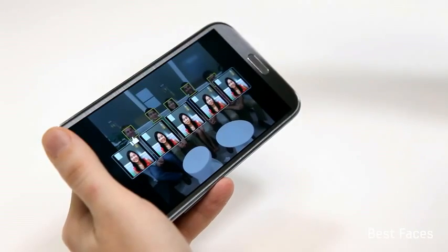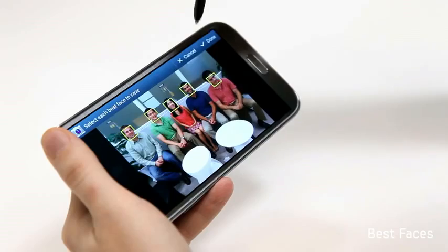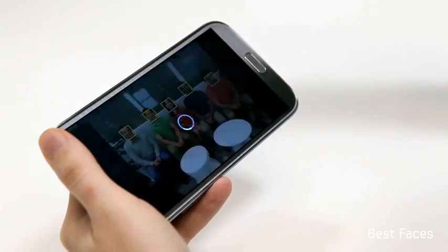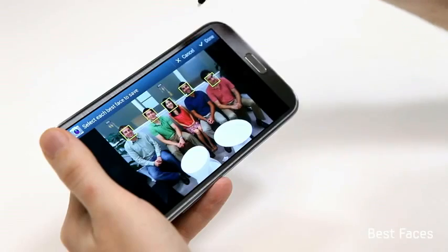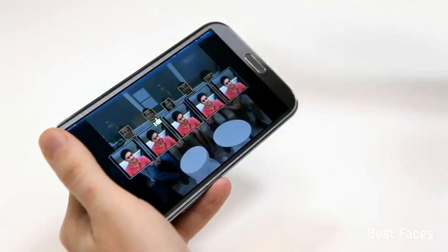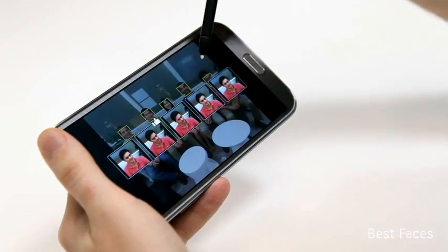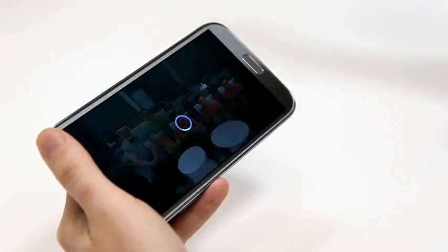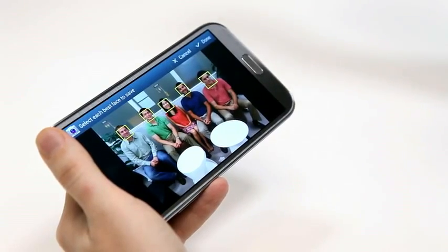So the last feature I want to show you here is called Best Faces. So I've taken a photo of 5 of my friends, and as you can see, I've got a burst of 5 of each of them. So I can go in and select the best shot of each person. And this is specifically great because I have my friend Gabriel on the end, who's known for always ruining my photos. So looking here, he's got kind of a Frankenstein face in this shot. But luckily, Best Faces has captured a good one. Best Faces in the Galaxy Note 2 have helped me to create a great photo.